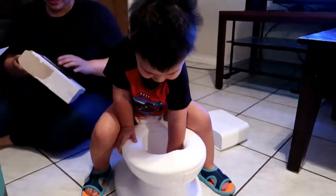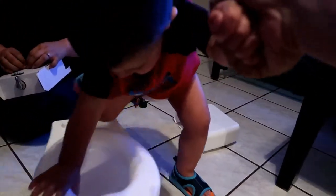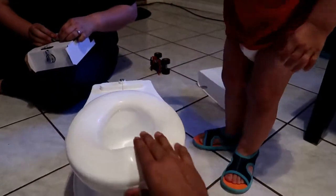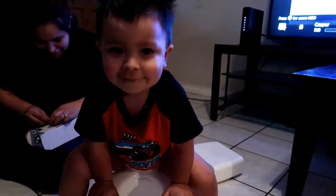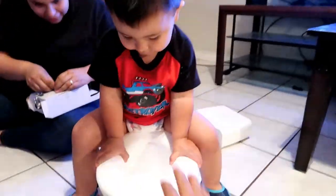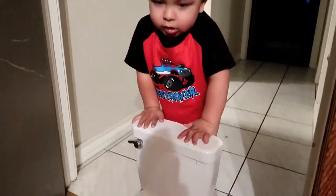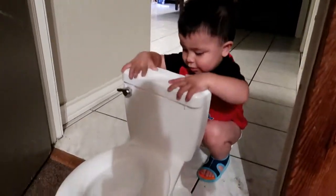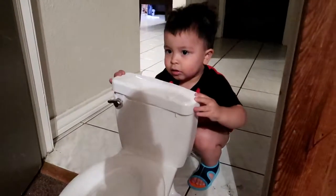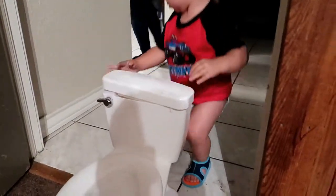Hey, you're gonna fall off. Scoot up. You gotta scoot more out. Put your butt right here. You got a potty? You got a potty now? Let's go put it in the restroom. Go use this one. Come on, go put it in the potty, come on.